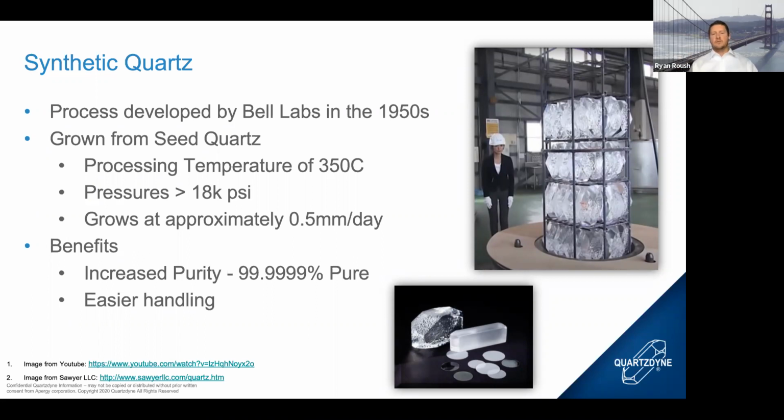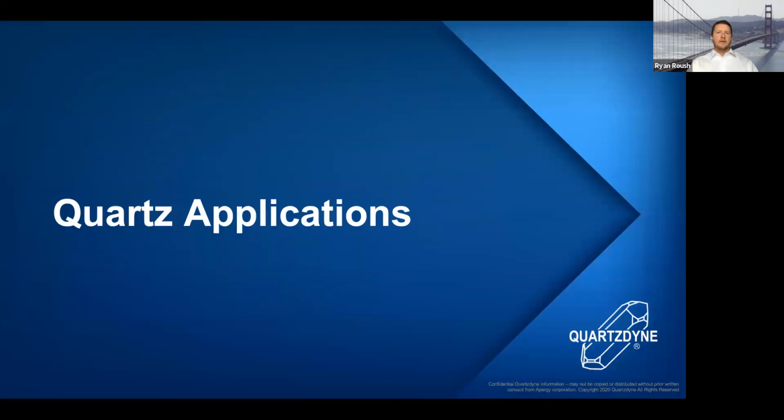And so, these quartz ingots then are broken down and they're shaped into quartz bars. And then those bars are broken down into blanks, and that's some of the product that Quartzstein receives and then does further processing in order to make our quartz pressure sensors.